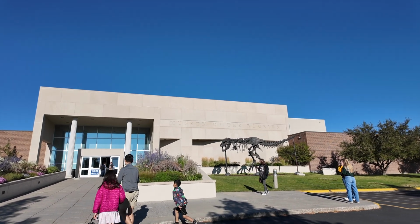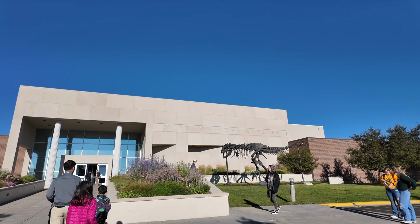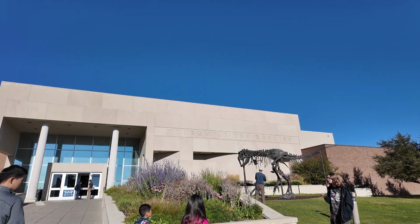Here you can see the entrance of the museum. It was really easy to find, and it is considered part of the Montana State University campus, which makes sense given the strong paleontology program they have there. The parking lot is free and large. It was easy to walk to the front doors from there.